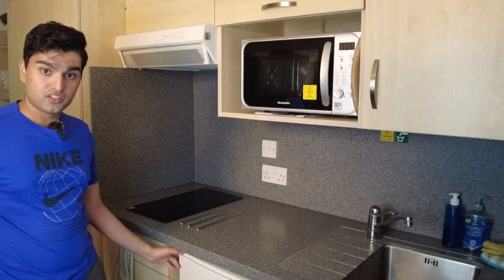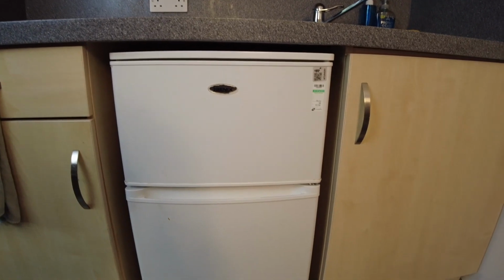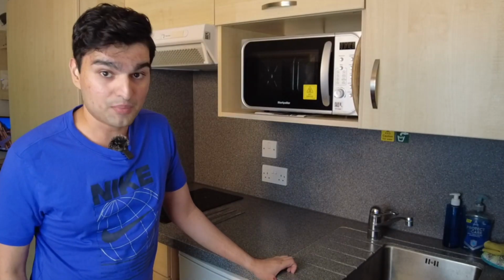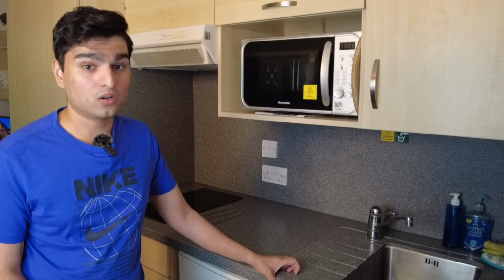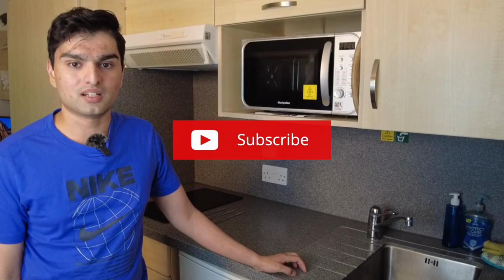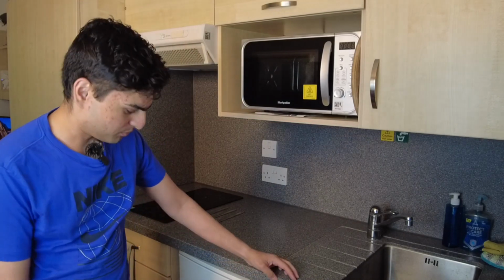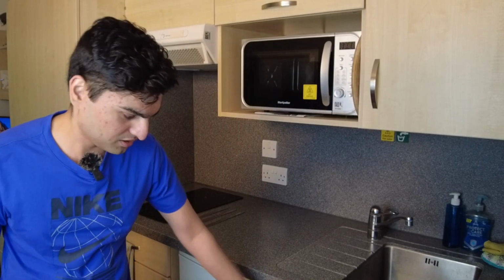Next to that is a refrigerator, which I really like. It's got two doors, a separate freezer and fridge. It works. I would say it's smaller than my previous accommodation, but it kind of gets the job done. I can hold about one week's worth of groceries in there, being someone who cooks quite regularly. But if you bring things like watermelons and things that are a bit bigger, you might have problems fitting everything in. But yeah, that's the fridge.